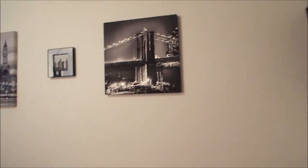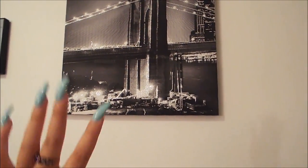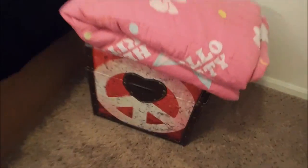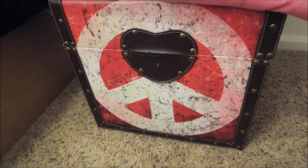And then when we come over this way, if you guys could see, I just have this picture right here. I think it's of New York or California. I'm pretty sure it's California. It's California. I love California. I can't wait to live there when I'm older. Then right here I just have my blanket that I sleep with at night, on top of this wood thing. Not wood, but plastic, I think. And it just has all my socks in there and extra shirts.